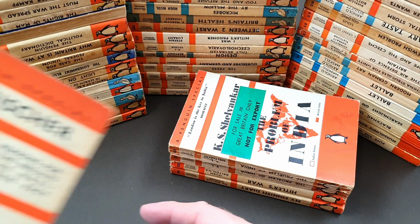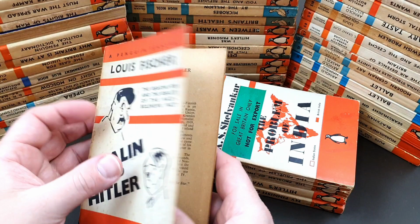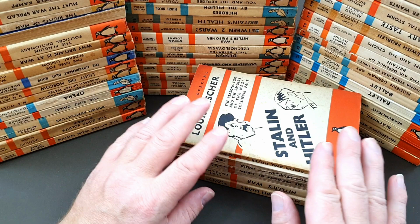59 is Stalin and Hitler, the reasons for and the results of the Nazi-Bolshevik Pact. There we are. That's quite a thin little one there. Once again, maybe like an extended magazine or newspaper article that has just been put into a Penguin special. Now, this is quite nice.